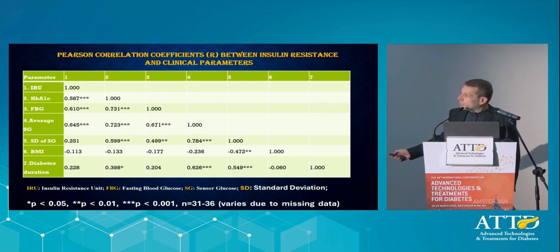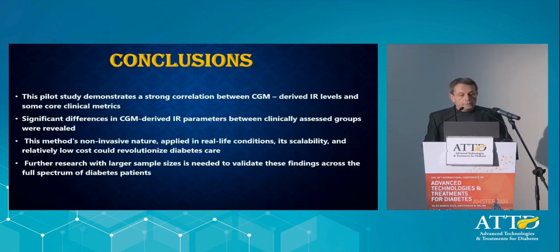When we calculated the correlations of our method with 4 other clinical parameters, a significant correlation was found with A1C, fasting plasma glucose, sensor glucose, and area under the curve.